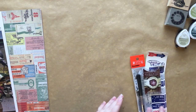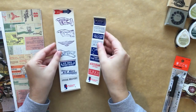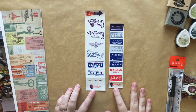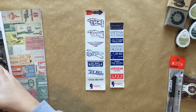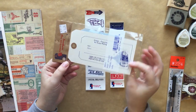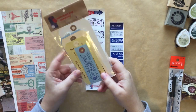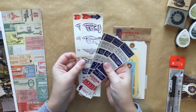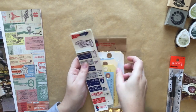Okay, so on to the Whimsadoodle haul. I found these beautiful, I hope I'm in frame, these beautiful stickers by the American Tag Company. And I actually got something else from that company as well, these vintage looking tags. So these are going to be fun to play with. I'm really excited about those. I got a bunch of these because they're amazing. So yeah, excited about that.